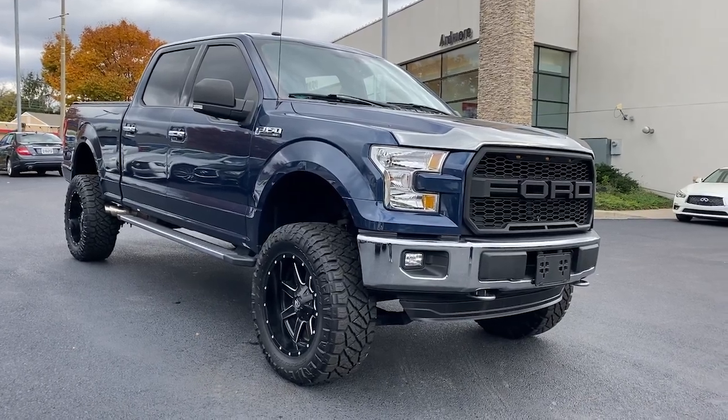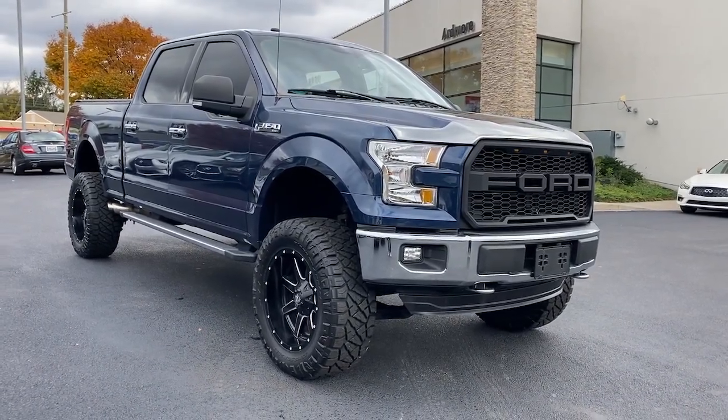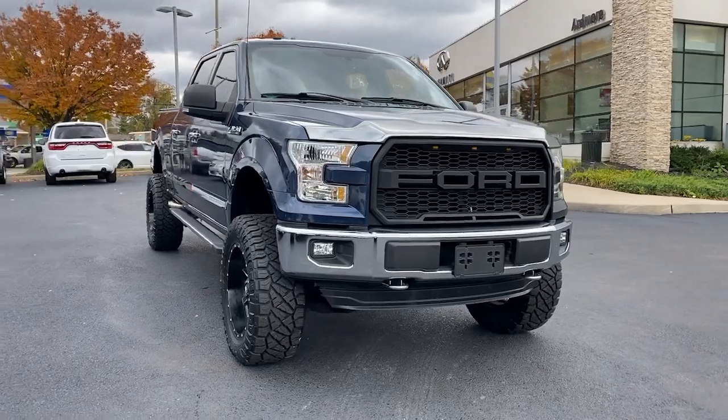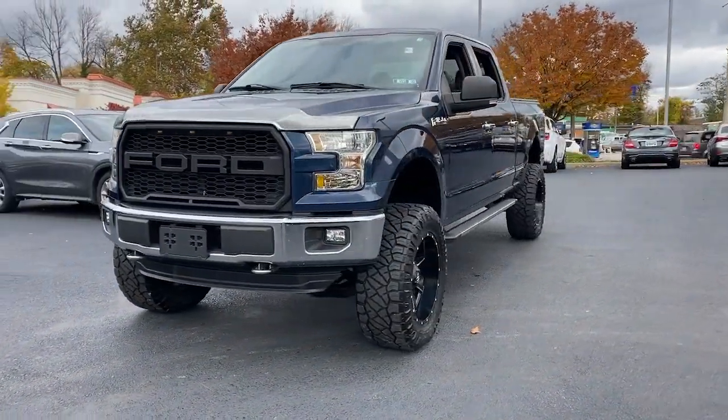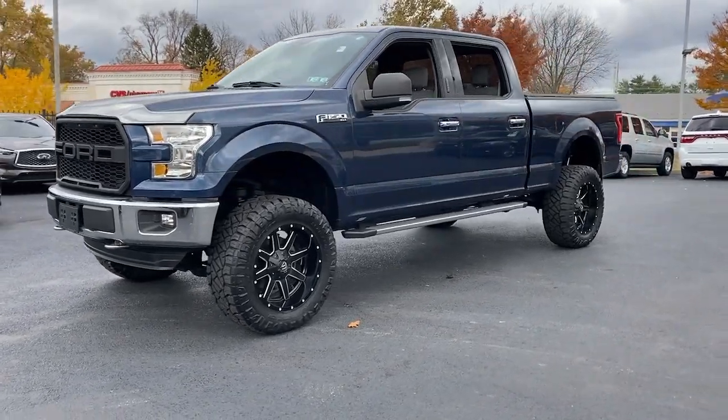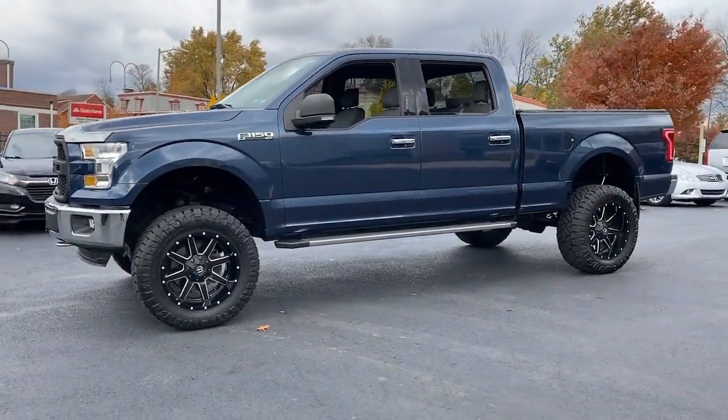Get into a car with value. 2016 Ford F-150. This vehicle is an outstanding buy with fewer than 35,000 miles on the odometer. Take a closer look at this full-size F-150.